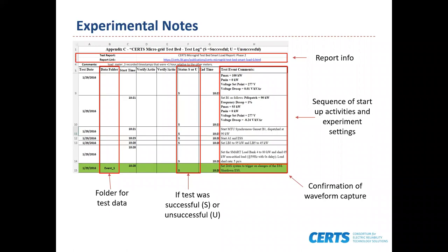So that's the experimental notes file. Each phase of the project and each subfolder will have one of these. The experimental notes from phase one don't have as much detail, but phase two and phase three should be pretty exhaustive.